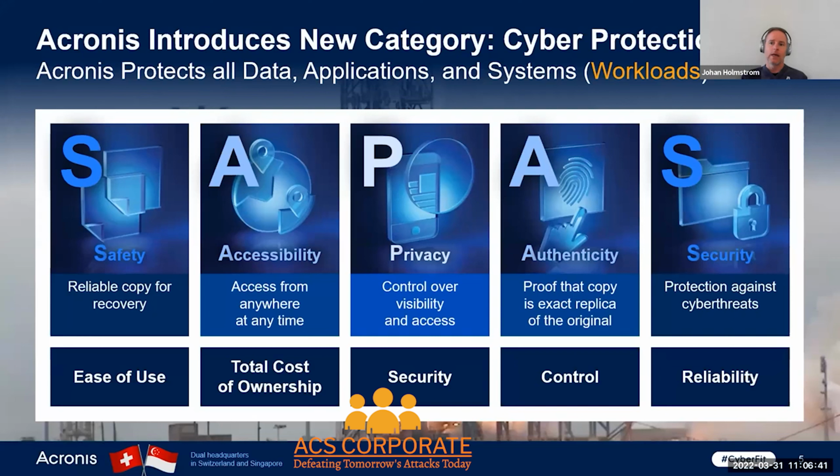Let's say that there is a threat that is not executed yet. It's just laying there latent. There are then features that we can use to scan backup files and remove any malicious content prior to doing a restore. So all of that comes into play, called SAPAS. That's the form that we're following: safety, accessibility, privacy, authenticity, and security.